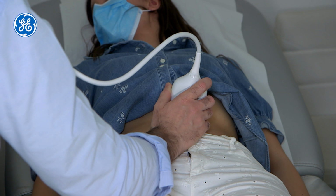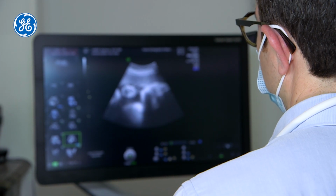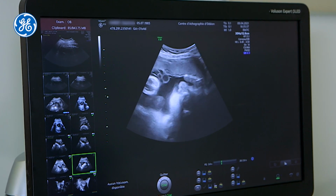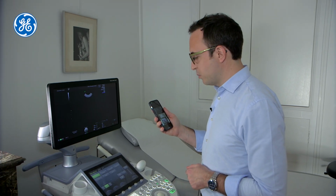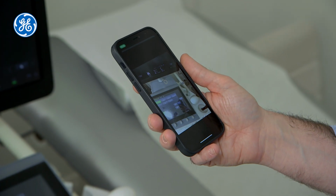However, there might be additional questions. In this case, thanks to the Star app and its visual online support, the doctor can be assisted via his phone by showing the different configuration pages that can be found on the ultrasound system, and the expert, remotely, can respond directly to his needs and guide him by indicating the steps to follow.